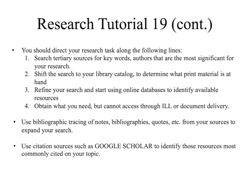Follow bibliographic trails. If your source has a bibliography, index, or notes that you think would influence your understanding of your topic, make good use of them. Use citation indexing. These days, the easiest way to approach this task is to use Google Scholar, which provides citation information including how many times the source has been cited and who has cited the source in question.